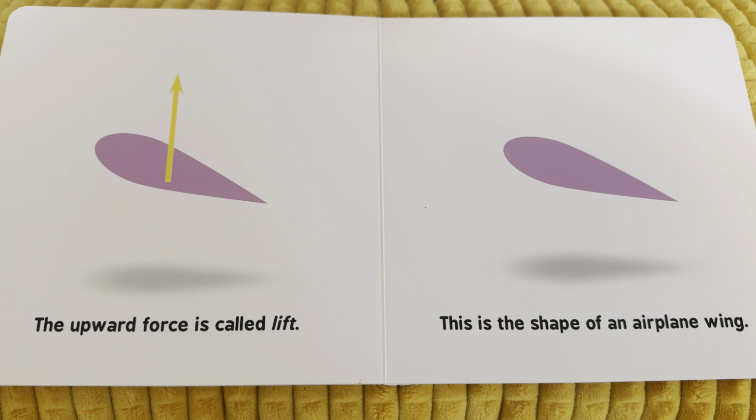This is a ball. This ball is moving. Air can't go through it. Air goes around it. Change the shape of the ball to change the airflow. Change the angle of the ball to deflect the air down.